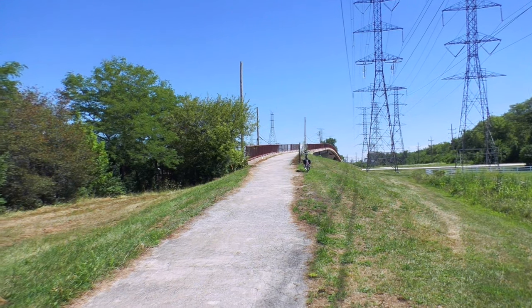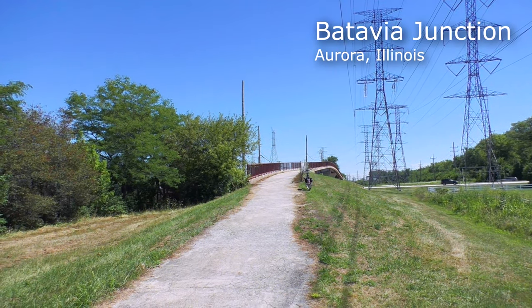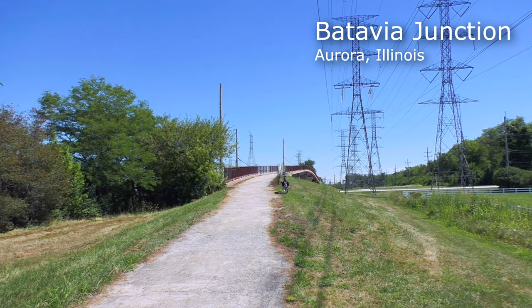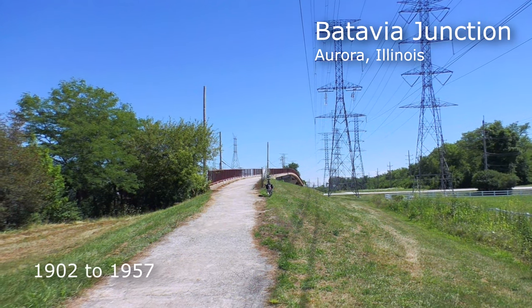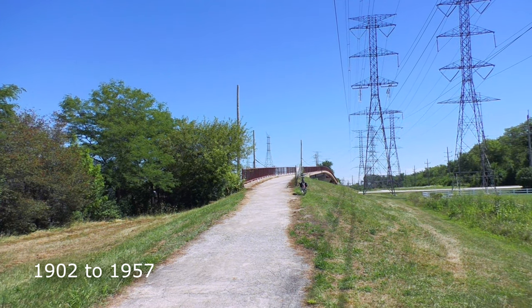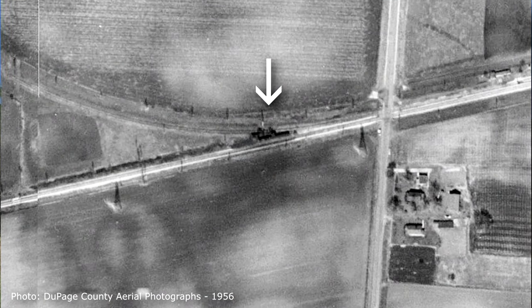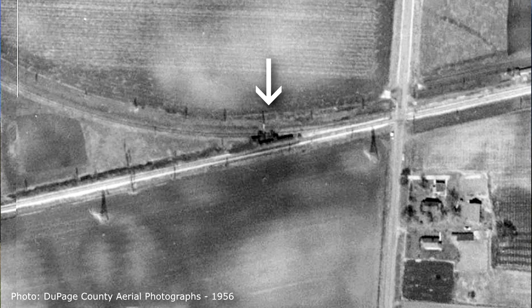Okay, so we've ridden a half mile from the Poss Road Station to Batavia Junction. We've been here before, amongst this forest of power towers. This station was established in 1902 as Eola Junction, then renamed in the 1912 timeframe to Batavia Junction. The station was later rebuilt in the late 1920s. Service to the junction was reduced in 1953, and the station was finally closed in 1957 with the closure of the railway.